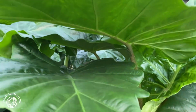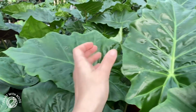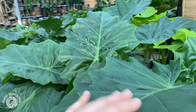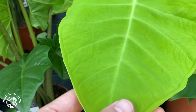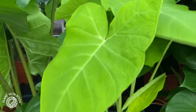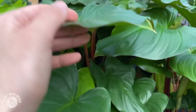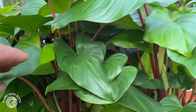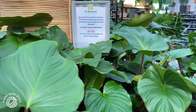These are some big Alocasia portadoras. These are 15 euros. Oh, and I like this one, Xanthosoma something something. That is like velvety neon color, frozen planet, 22.50. Some Homalomenas with the red stems. These big pots are about 26 euros.